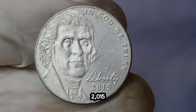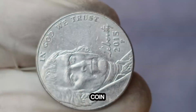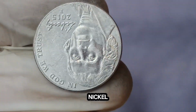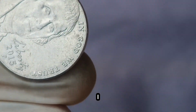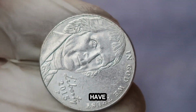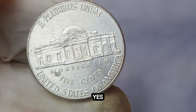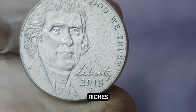Next, 2015 P USA coin. Today, we're talking about a modern coin that has stunned collectors worldwide, the 2015 P Jefferson Nickel. You may think it's just another 5-cent coin, but what if I told you that some versions of this coin have sold for a jaw-dropping $97 million? Yes, you heard that right, this tiny coin could be your golden ticket to riches.